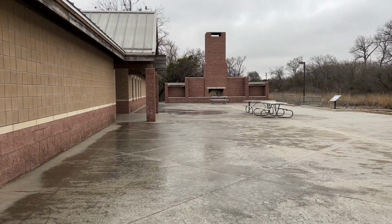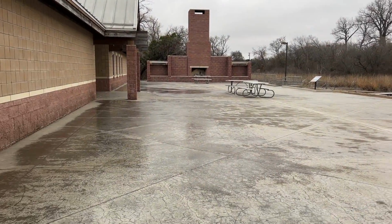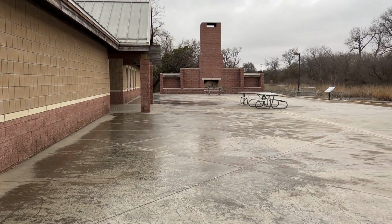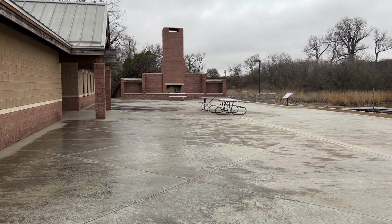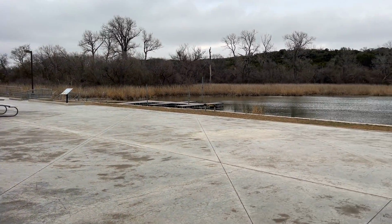What's neat about this day use area restroom that they have here is the concrete floor they've got in the back. It is very reminiscent of the dance floors that you would see at the refectories that the CCC would build. So really cool that this is a modern version of that.